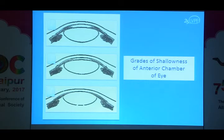Again, this is something that people keep asking. I have a shallow anterior chamber. I have an iridocorneal touch. I took it up for AC reformation today, and 2-3 days later, again the AC is shallow. You took it up for AC reformation again, and the second time you have left viscoelastic in the anterior chamber. Why do you do that?